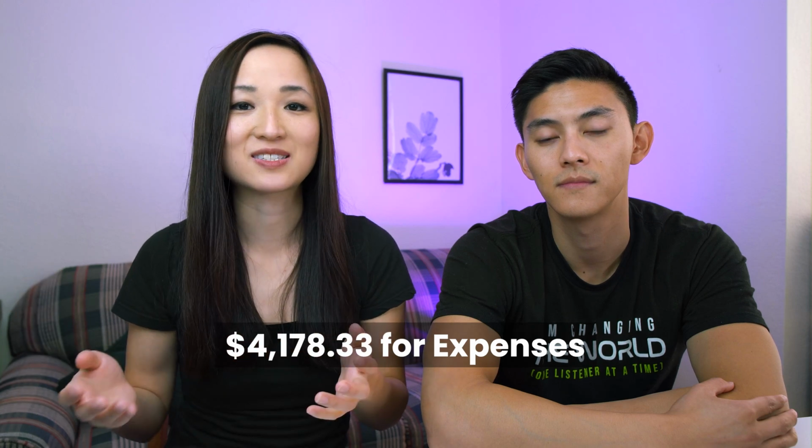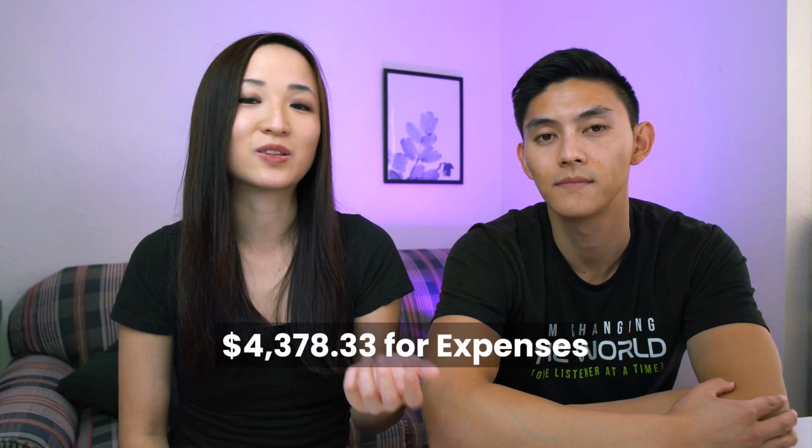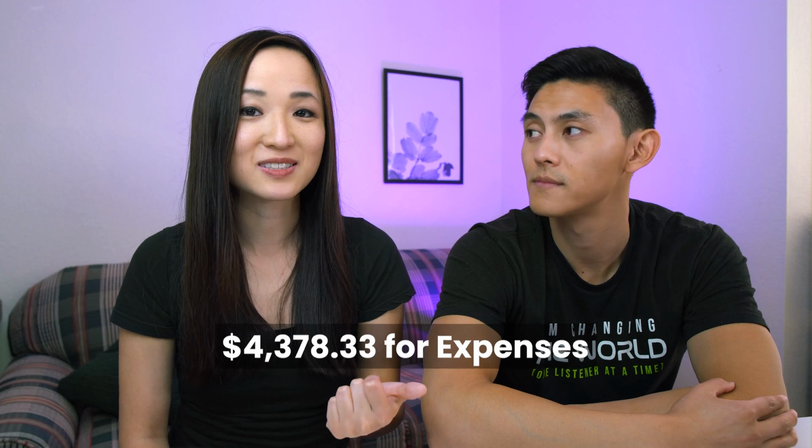Now, totaling the expenses from the Dallas property and the Bay Area property, we get about $4,178.33 for the expenses. This doesn't include utilities for the Dallas property. I have no idea what that's gonna look like. Maybe we tack on like $200 a month for that. So that might make it look more like $4,378.33. So that means our Airbnb needs to start pulling in that much to cover the expenses for both of our properties.